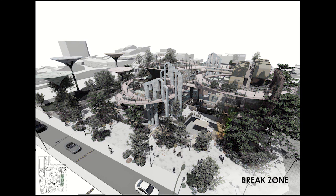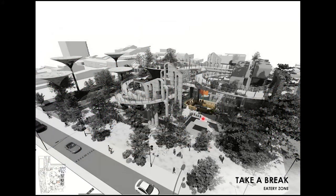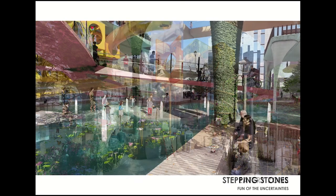So another view, there's this place that I call the break zone, so children can have some relaxation activities after all the studies, and it's also a site for urban farming activities. Then this is an interim zone looking at the young adult zone. It's located right beside the pond.